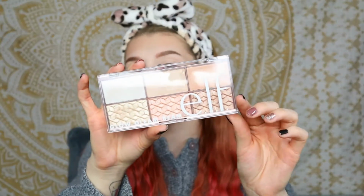Almost every beauty guru in the world has this in their collection, so if you are a beginner and want to be a beauty guru, you're gonna need this. For highlighter, I didn't go with a single highlighter, I went with a highlighter palette because the options in this are just too good to pass up. It is the ELF Glow Gleam Beam palette.